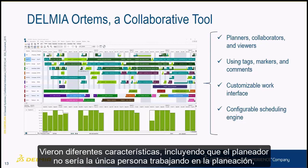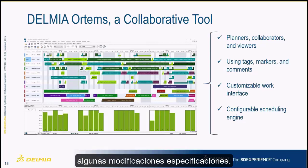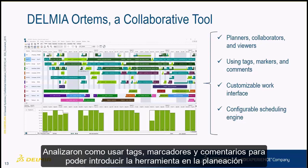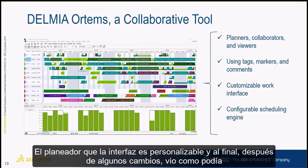So they saw different features, such as the fact that the planner is not going to be the only person working with the planning. There are collaborator and viewer profiles that can interact with the planning and suggest some specific modifications. They saw how to use tags, markers, and comments in the planning in order to bring the expertise inside the planning and suggest some modifications to the planner. The planner saw how the interface is customizable.